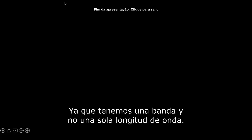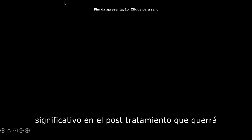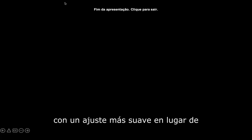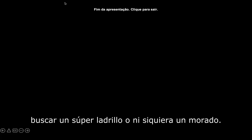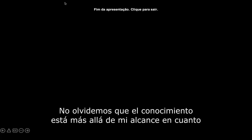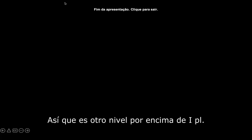But with an IPL, as we have a band and not a single wavelength, if we seek a subpurpuric setting, probably you will have significant edema post-treatment that won't be beneficial to your patients. So I would rather prefer to perform an extra session with a milder setting than to seek a subpurpuric or even a purpuric setting. Oh, just a consideration to that, let's not forget that Nordlys is beyond IPL as for the SWT, the selective waveband technology, right? So it's another level above IPL.